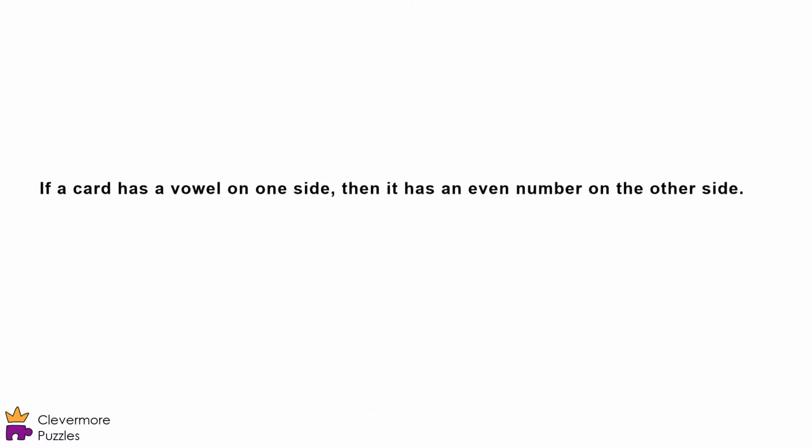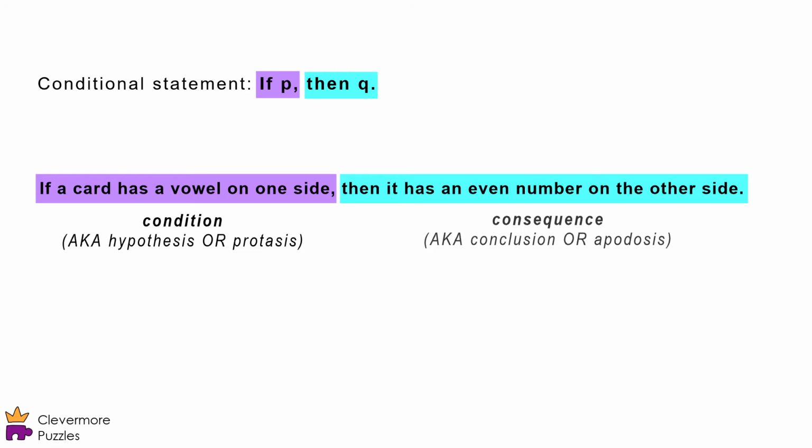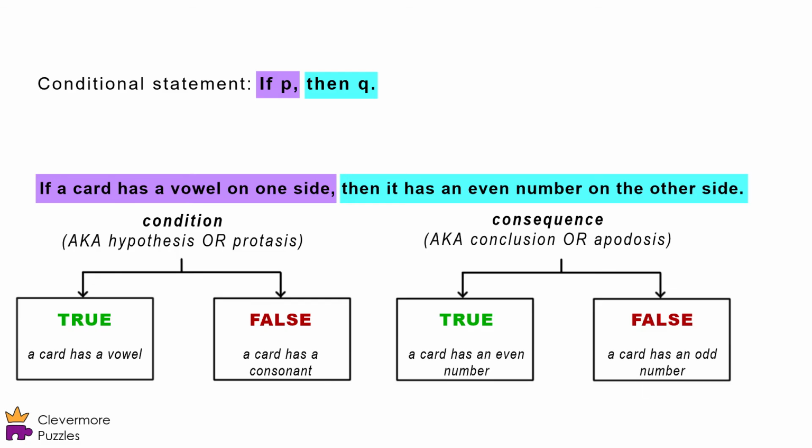The statement we're aiming to test is a conditional statement. In other words, a statement with the formula if P, then Q. Such statements are made up of 2 parts. The first is the condition, which is the if P part, and the second is the consequence, which is the then Q part. The condition can be either true or false, and independently, the consequence can be either true or false as well.